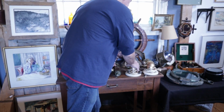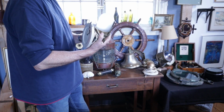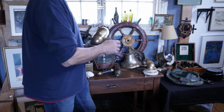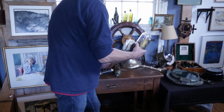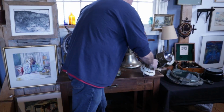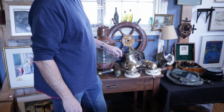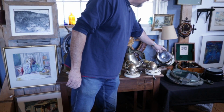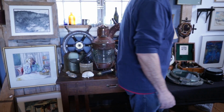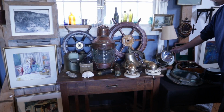These are really neat, these ship's wall sconces. Very heavy bronze and brass. And I believe they're working. One has a clear lens and one has a frosted lens, is the only difference, but a nice set there. A big ship's bell, big heavy brass, a little Perko ship's lantern that's wired up and works. This lamp is made from a telegraph, so you give the engine room orders from here.